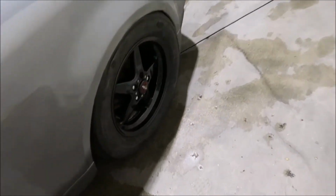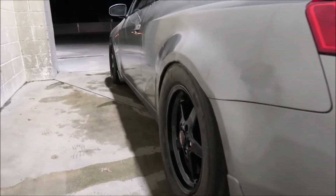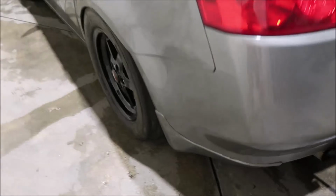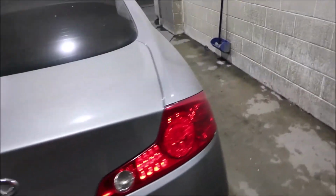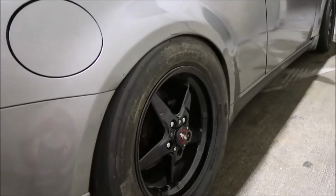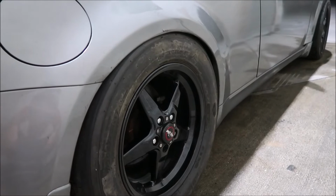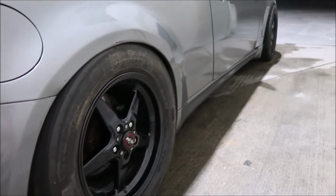Well, we got them both on. It's kind of how the fitment sits like that. It's not too bad, but it is what it is. Now I'll try to raise it up a little bit, try to change the spring rate, make it a little tighter, see if it'll sit a little more up, but that's how it sits as of now.